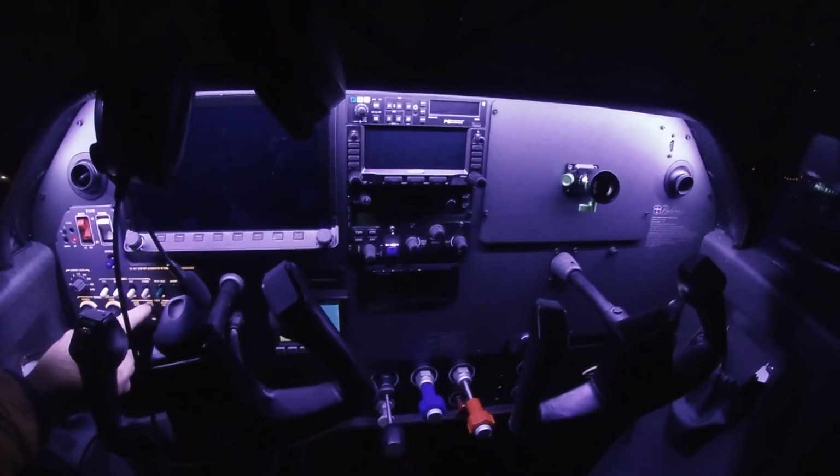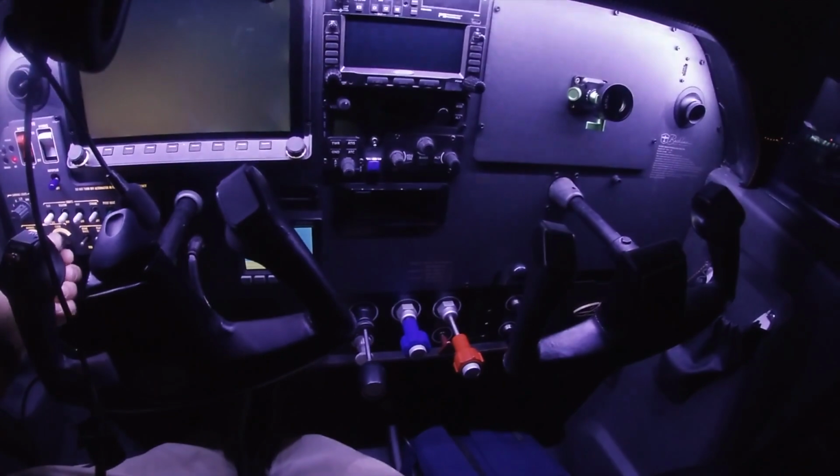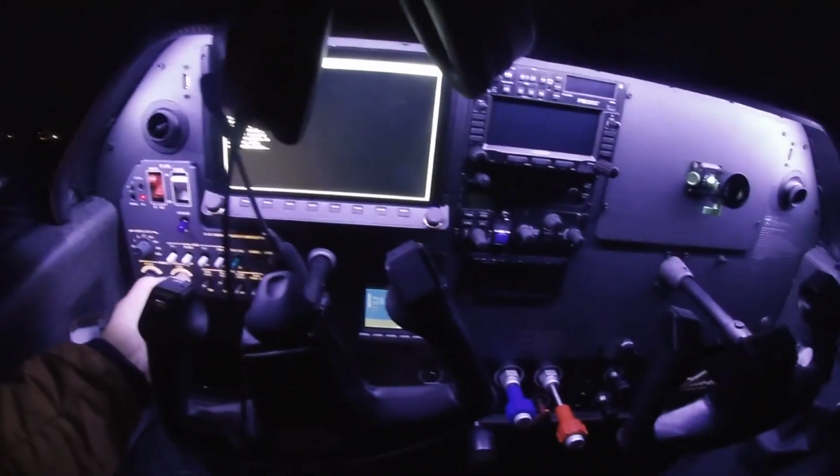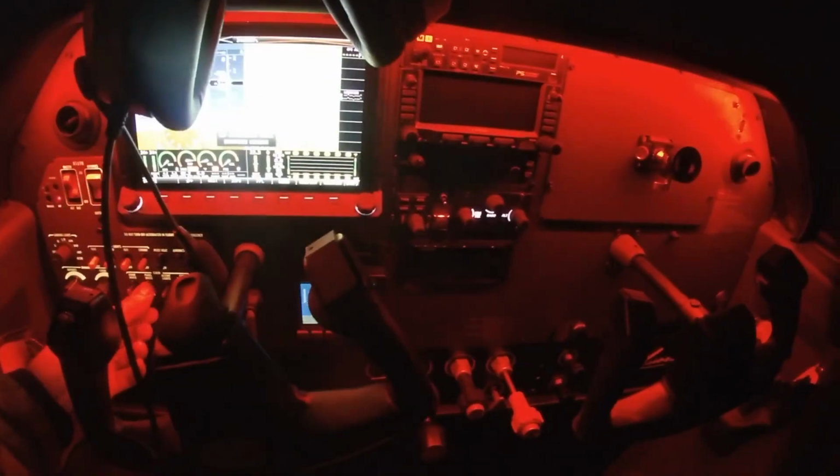Oh, look at this beautiful lighting. Fully adjustable rheostat. Avionics. We go red. Let's get this baby started.